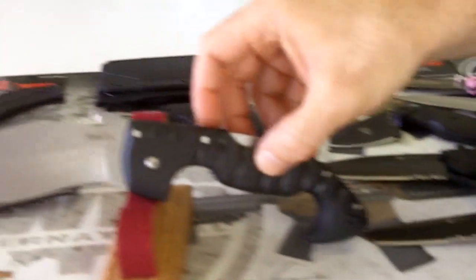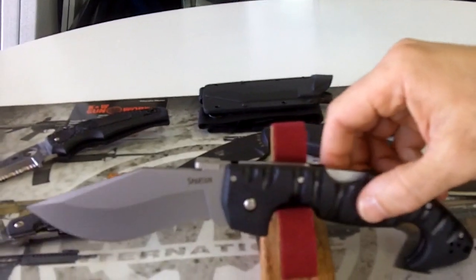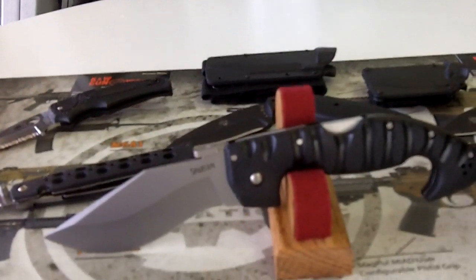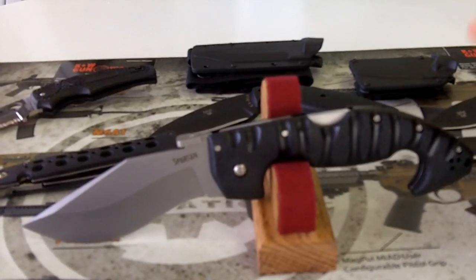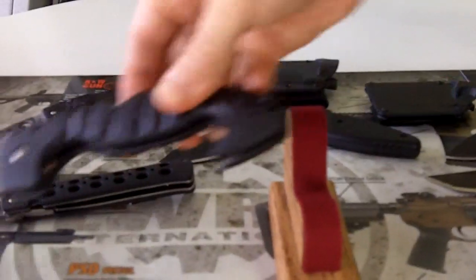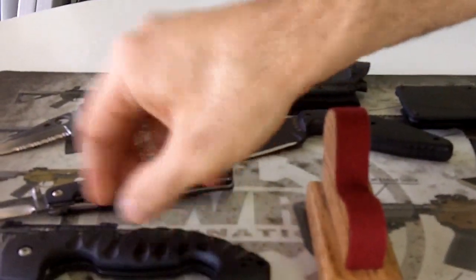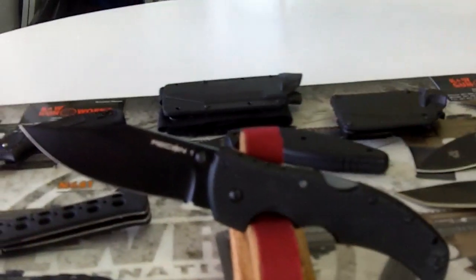So again, this is the Cold Steel Spartan. I was leaning that way for Mike. Me personally, and I don't know if he feels the same way or not, I like the bigger blades. I feel you can get a lot more use out of them. They're all very durable. That's not an issue. While we're on Cold Steel, the Spartan, I would say probably the number one selling Cold Steel in the country is this Recon.